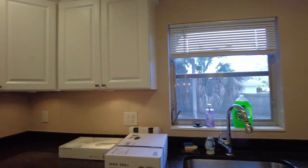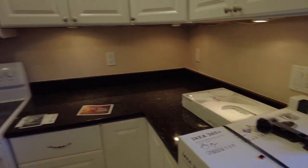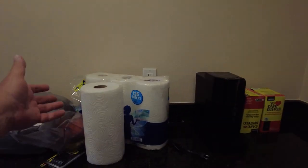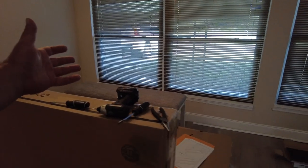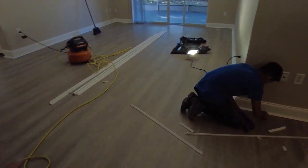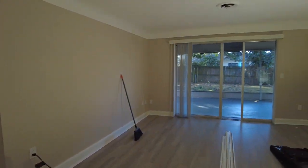Here we go. We got some plates. We got some pots. We got my kitchen. We got a coffee maker. We got paper towels. Here's my dining room set that I was finally able to score. I built one bench this morning. We're gonna get that built out today. These guys are all finishing up the baseboard on the new floor. They'll be out of here soon. There's the living room.